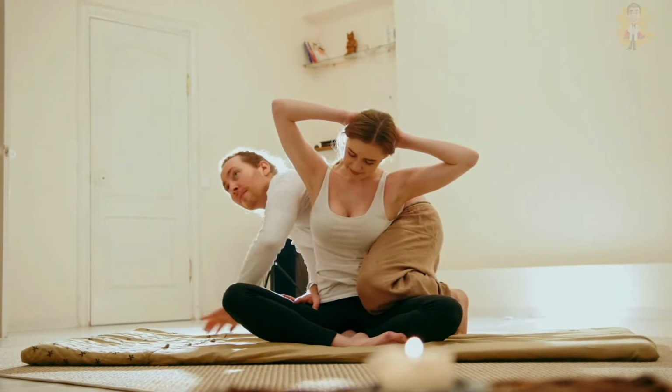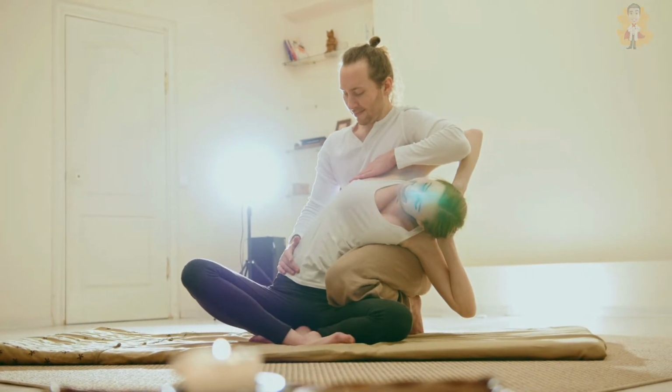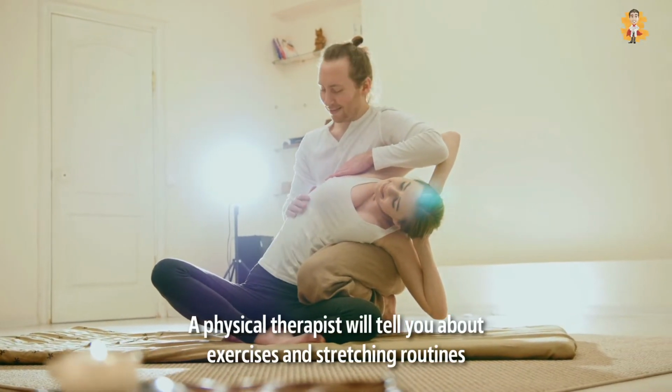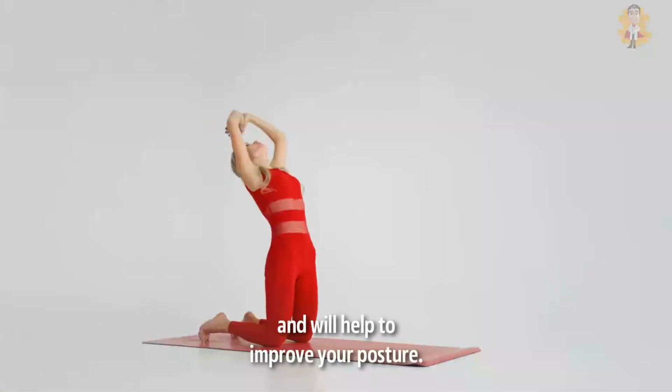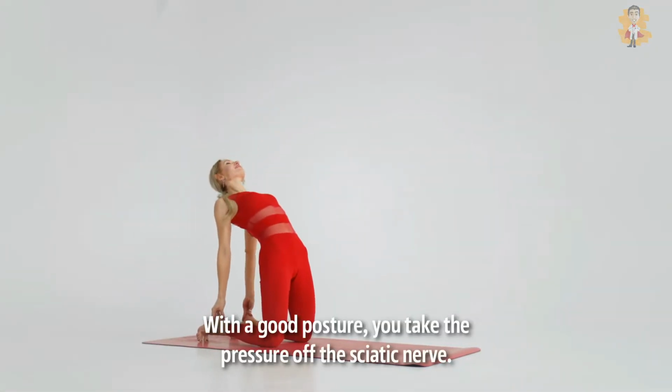Physical therapy. Working with a physical therapist is often more helpful in treating sciatica pain. A physical therapist will tell you about exercises and stretching routines, and it'll help improve your posture. With a good posture, you take the pressure off the sciatica nerve.